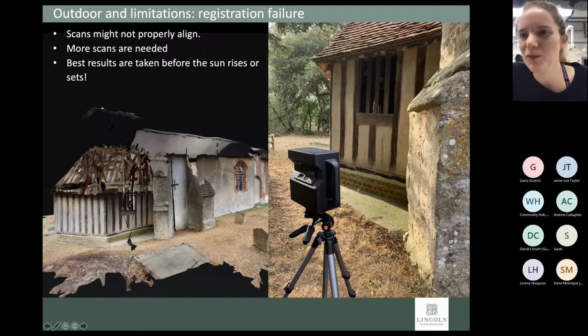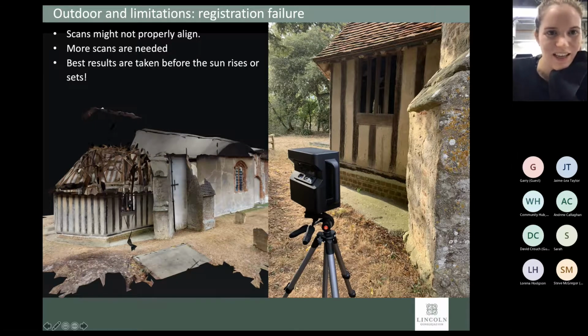So now we'll just jump onto some of the limitations. I've spent a lot of time saying what this can do. There are things that it's not, again, it's not perfect. So one of the main limitations is outdoor scanning. Because a camera like this tends to use infrared, so whether you use it as a camera or whether you use your smartphone, it's using infrared to map a space.